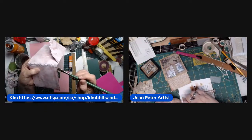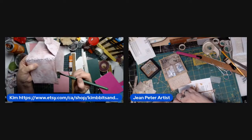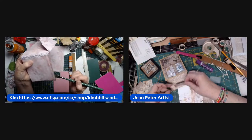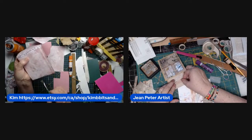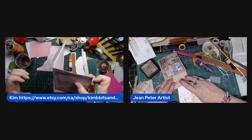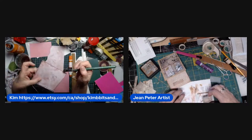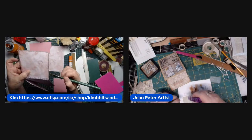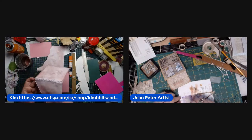I've come to the conclusion that this is the reason my desk is always so messy, why I can't have one of those pristine desks like other crafters, because I make stuff up as I go. Yeah. And so then I'm pulling all kinds of junk out, right?